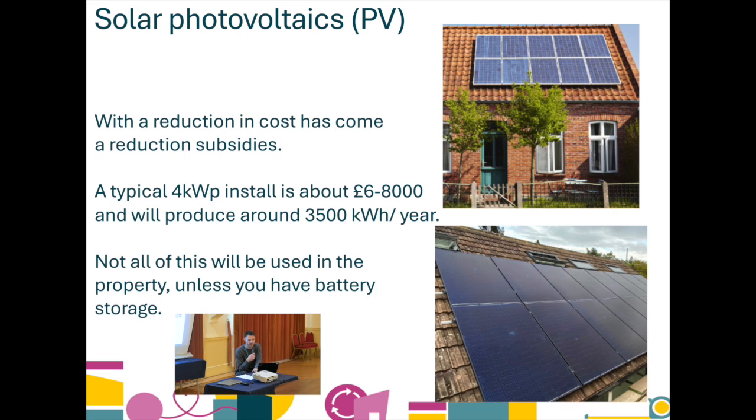Here's an example of the older style panels versus some of the newer ones. A little bit sleeker on the bottom right, I would say. The panels on the bottom right are going to be more efficient per panel, probably, than those top ones.